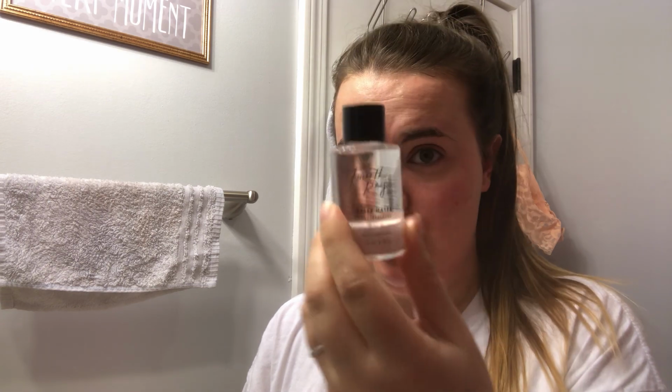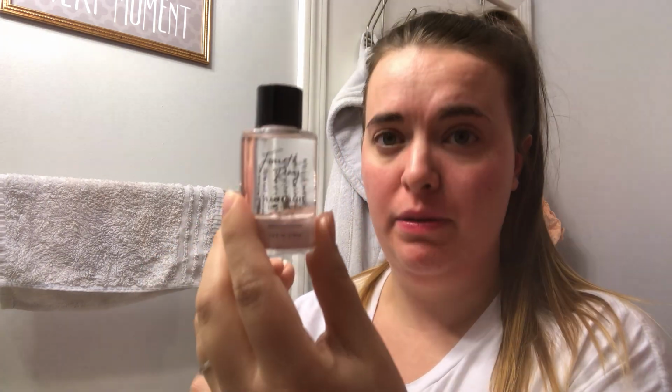But this is great. And a little rundown on how you use this, because it's the best to use at night. You leave it like this, do not shake it. You want the pink to be at the bottom. Take a Q-tip, dab it in until the tip of the Q-tip is covered in the pink solution. It's almost like a powdery type solution. And then you just dab it on wherever your blemishes are.